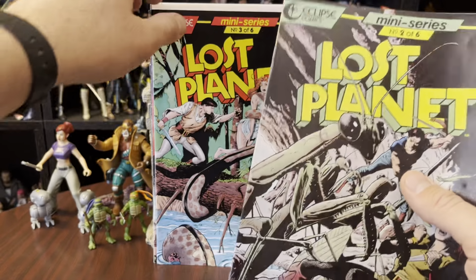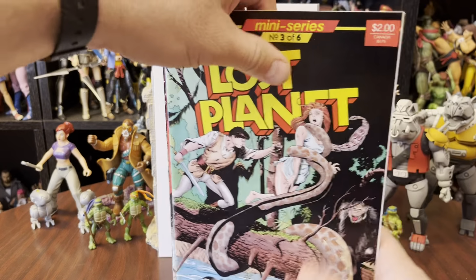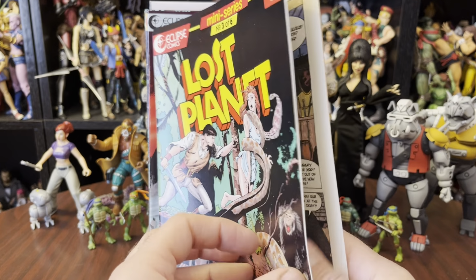And back issues that you could order from your own company. Looks like Valkyrie on the back of this. Lost Planet 3 of 6.